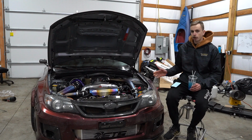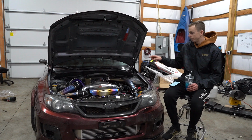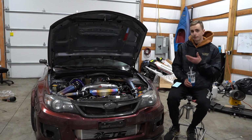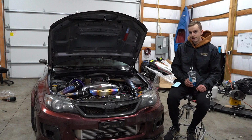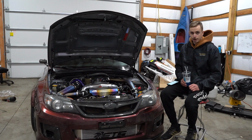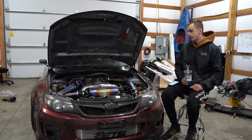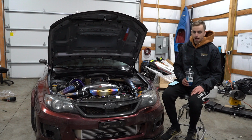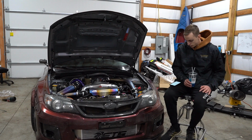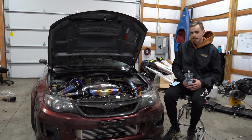I put on here a full gasket kit. I went through the hassle of just buying each O-ring individually for the entire block. If you've never built a Subaru engine, like I haven't, I don't recommend it. I'd recommend just buying the kit, because there were a lot of times that I'd have to either run to Subaru or wait for an order to come in because I kept missing O-rings or missing gaskets. And yeah, I'd recommend just buying the kit. Make your life a whole lot easier. So for the full gasket kit, that's right around $368.